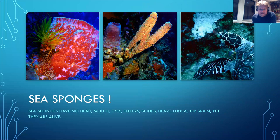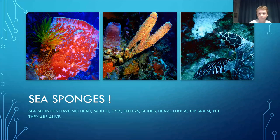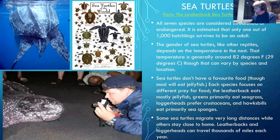Any more questions? I'm just going to jump on the sea turtles because I want to show you something. Sea turtles are probably my second most favorite critter on the planet. I've been so lucky to live and work with a lot of sea turtles. I just wanted to get the point across that they're all endangered. There are seven or eight different species of sea turtles in the world.